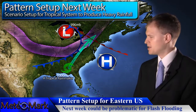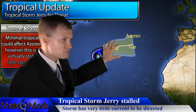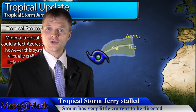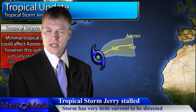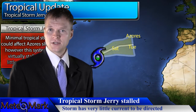Now, that's pretty much it for the tropics. We do have Tropical Storm Jerry out here in the Atlantic, and it will continue to start to bend towards the northeast. If you notice, it starts to go in the direction of the Azores. Now we have 5 to 7 days to watch that. It doesn't look like it's going to become a hurricane. However, it could cause some high surf and some scattered showers and some southeasterly winds for the Azore island chain within a week.